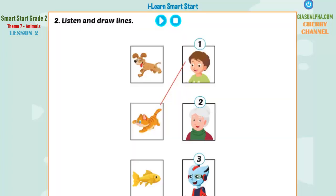B. 2. Listen and draw lines. Look at the pictures. Listen. There is one example. 1. What animal is that? It's a cat. I love cats. Can you see the line? This is an example. Now, listen and draw lines.